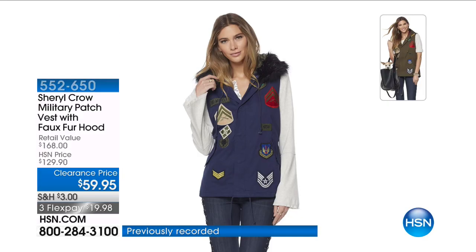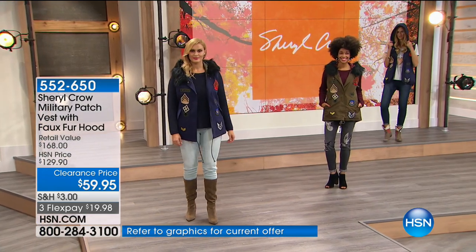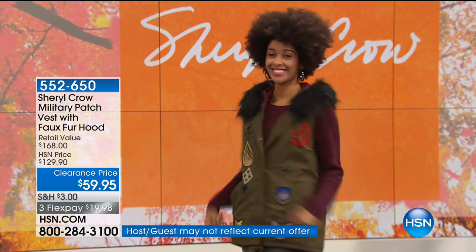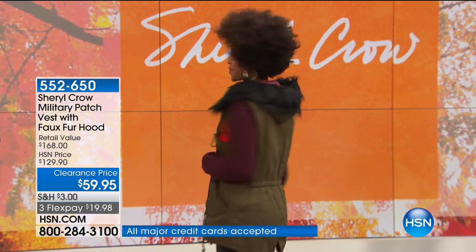I love glamour goes military. That's exactly what I see when I look at the patch vest with the faux fur hood. It's $99.90. We took $30 off. We'll show you, there's about 1,000 lucky ladies that can own this, and that's it. Extra small all the way through 3X on this. And what's so beautiful, it's almost 26 inches in length.